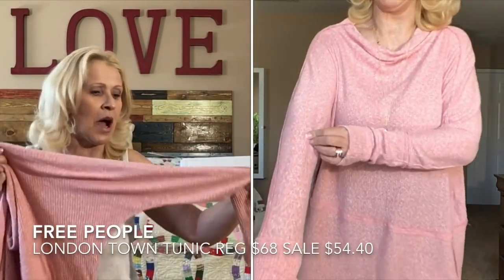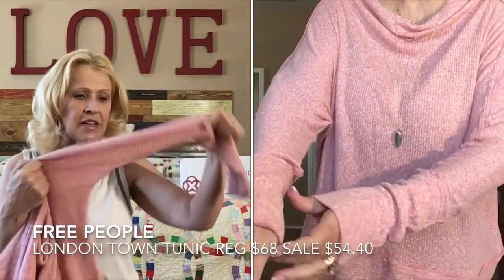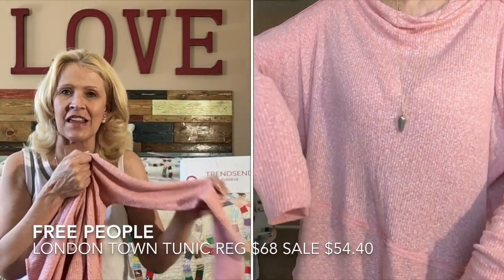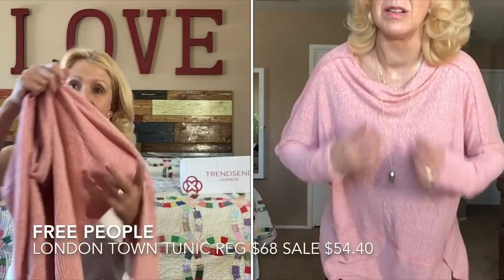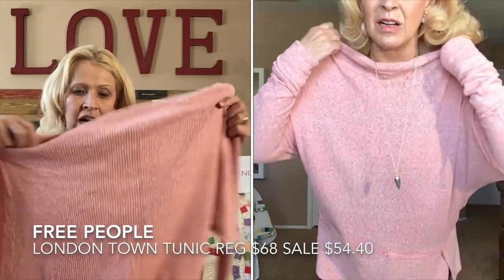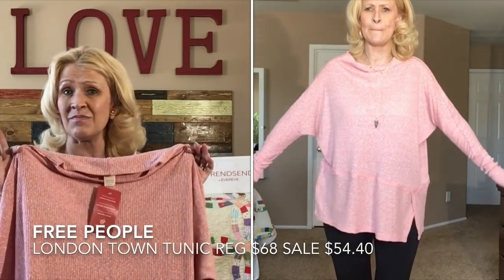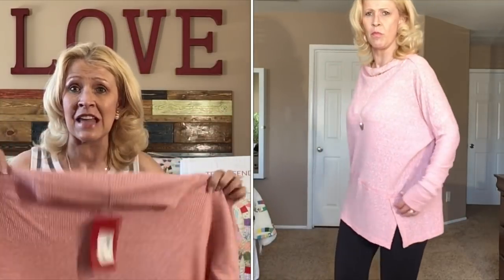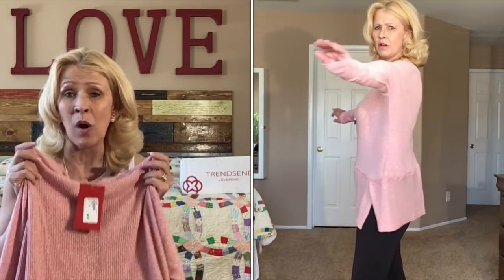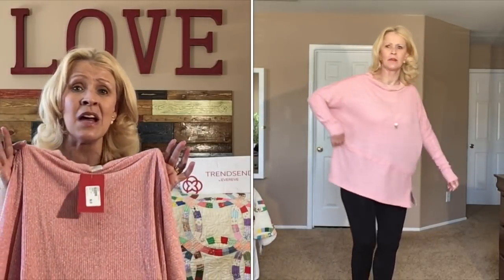The only reason that's a problem is because these arms are so tight. I tried to show you that in the try on. The arms are so tight that I can't pull the garment up any farther to get the rest of it closer to my body, and it just hung and fell very, very weird. I really like the color on this, and the fabric feels wonderful. This is a polyester cotton blend, but it feels really nice and it's funky.